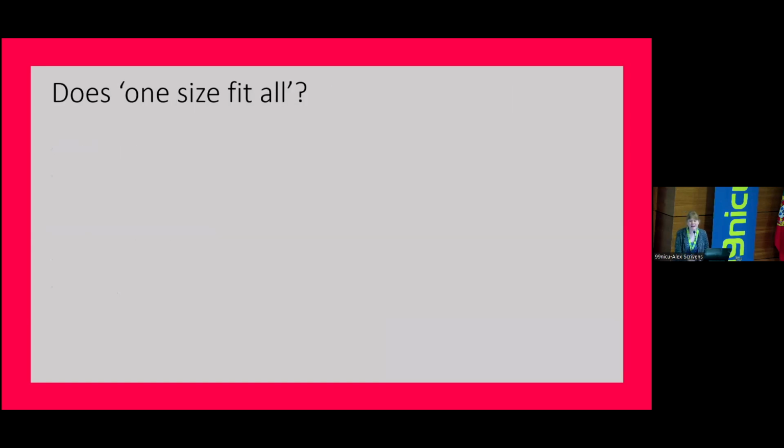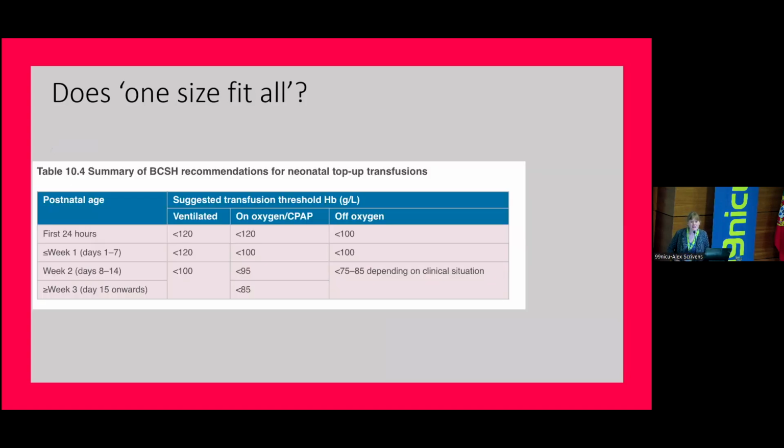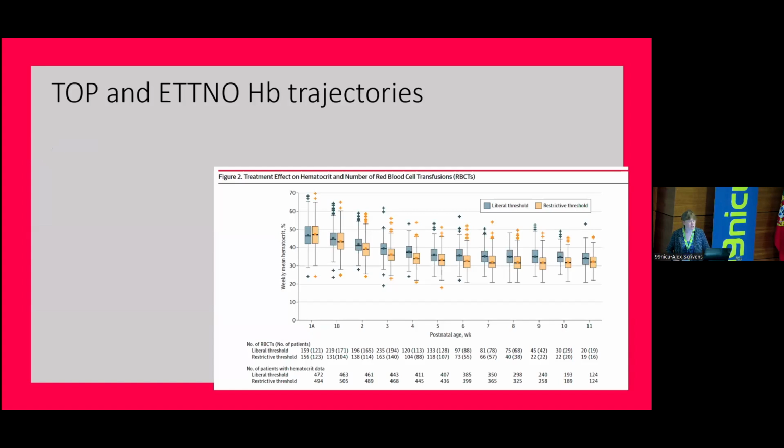Just putting ourselves back in the last 5 minutes, does one size fit all? So this is the British Society for Haematology guidance, very similar to the restrictive threshold guidance from the 2 big studies that came out recently. And is this right for most babies? Probably yes. Is it right for absolutely everybody? Is it the only thing that we should be looking at when we're making a decision as to whether to transfuse red cells? And where we started with that question is, what actually were the hemoglobin concentrations of the babies in these big studies?